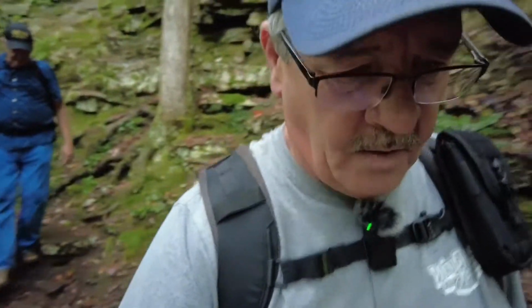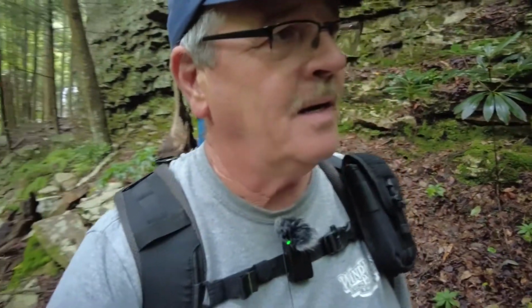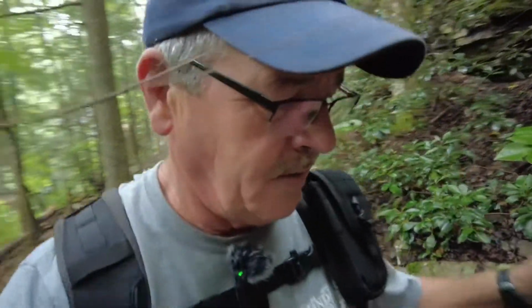So we're going to try to make our way out of here without hurting ourselves. A little bit rocky down in this area, so you want to be careful if you do come down here. I would recommend you have a walking stick with you. So we'll make our way back up toward the cars.